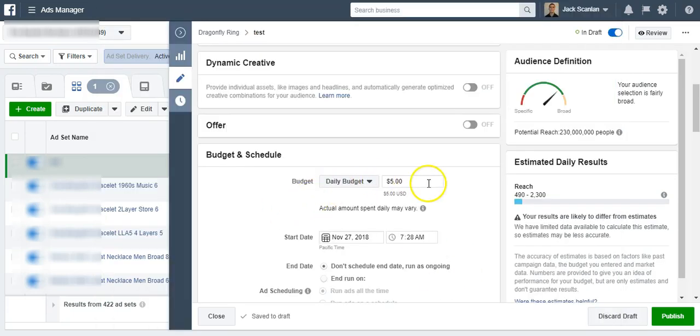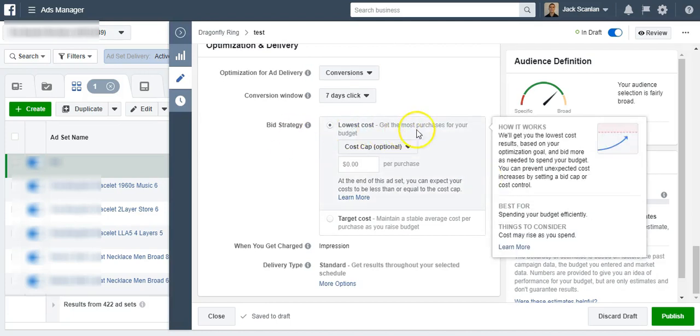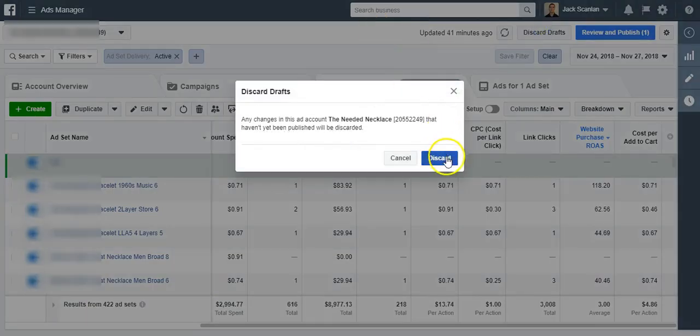Okay, so $5 to $8 budgets. Okay, and this is going to get you super high ROI. So $5 budgets, lowest cost. Okay, auto bidding. Okay, now let me show you what happens here. Okay, I'm going to discard that test ad right there.